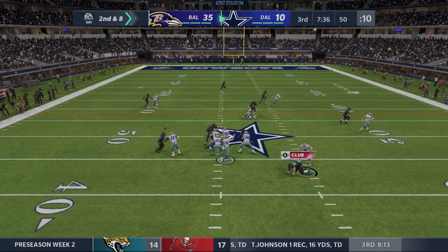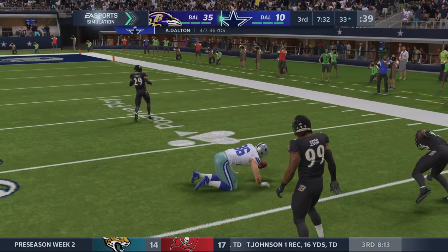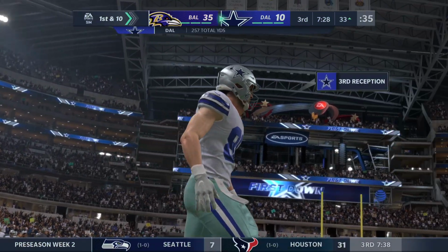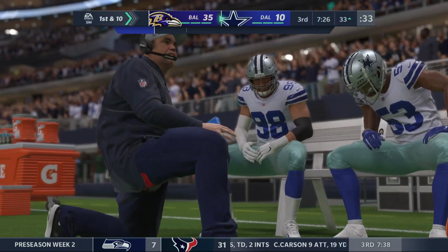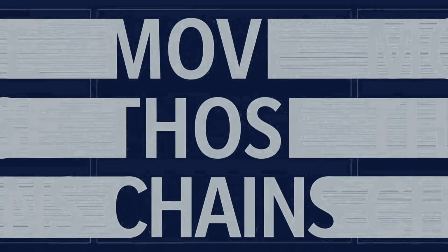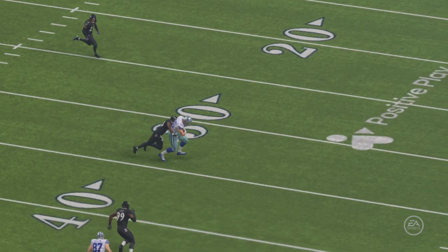From midfield here, Dalton. He's got his tight end on the corner route. It's complete. And he's going to be taken down with the first down at the Ravens 33. And that was good protection there. No, that was great protection there because it allowed him to lock in on his receiver. Although I think he was looking for his tight end on the corner route all the way. Nice connection there for a really nice gain.